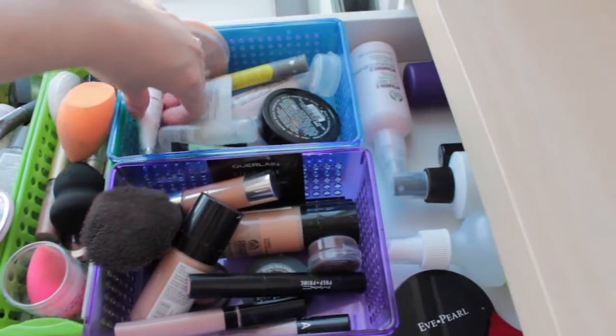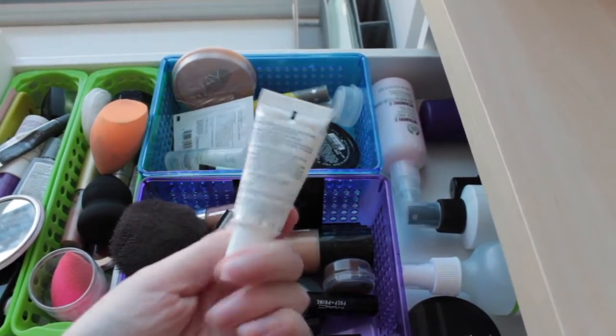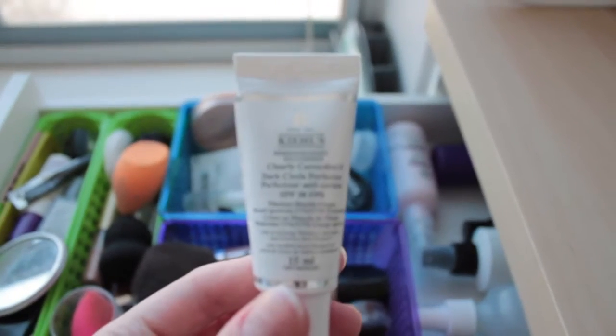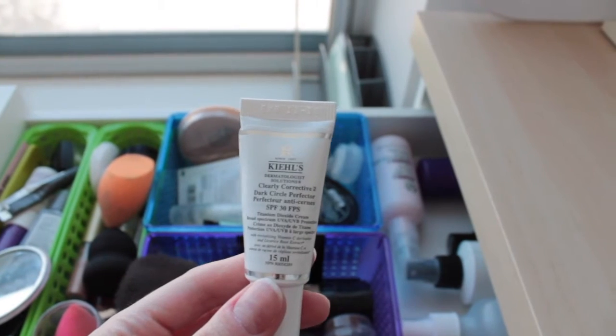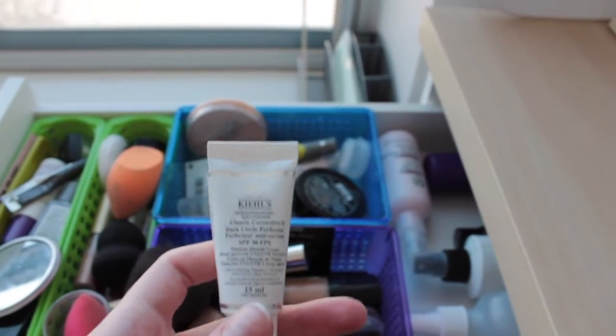The newest addition to the concealer family is actually in the wrong spot, but it's my Kiehl's eye cream from the Clearly Corrective line. Let's see if I can zoom in on that. I actually really like this. It's hydrating, but at the same time it has coverage and SPF 30. So if you want to see a review on that, let me know.